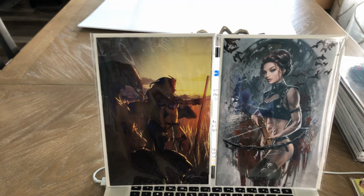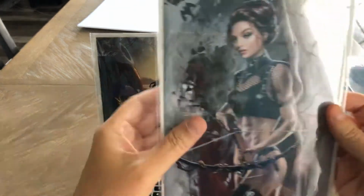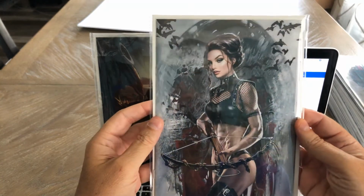It is Tuesday afternoon. Wanted to get this video out just to highlight a few things, a little bit of comic book news, a couple exclusive covers that you may want to take a look at. I got these in the mail today. Ordered this one a couple months ago. Chastity #1.